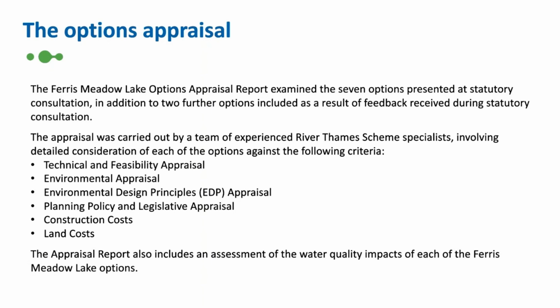The appraisal, which was carried out by a team of experienced RTS specialists, involved detailed consideration of each of the options against the following criteria: technical and feasibility appraisal, environmental design principles appraisal, planning policy and legislative appraisal, construction costs, and land costs. The findings of these assessments were used to determine the overall performance of each of the Ferris Meadow Lake options and inform the selection of the preferred option of the scheme. Next slide, please.